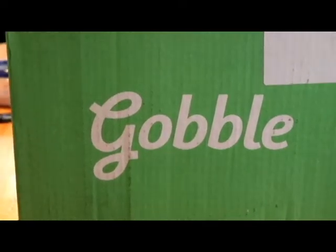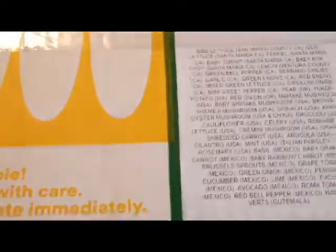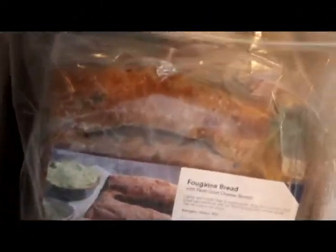Hey friends, I just got a Gobble box in the mail today. Thought I'd share what's inside. Here's a list of things that it may include. So let's take a look. Alright, let's check out what's inside.